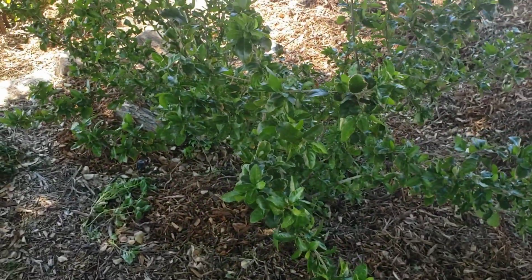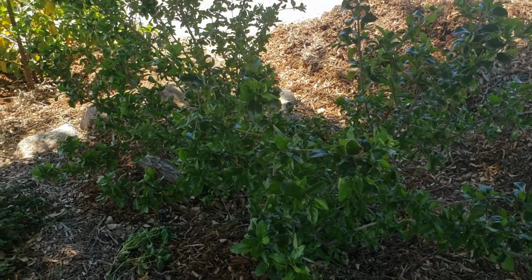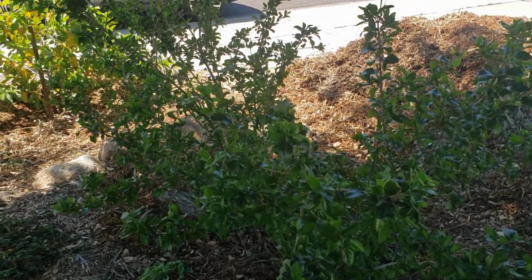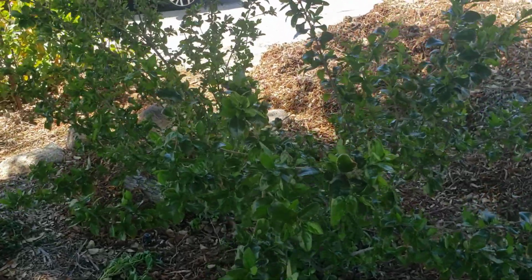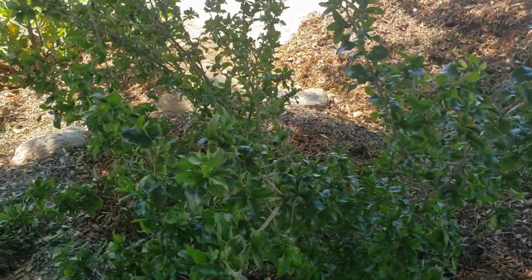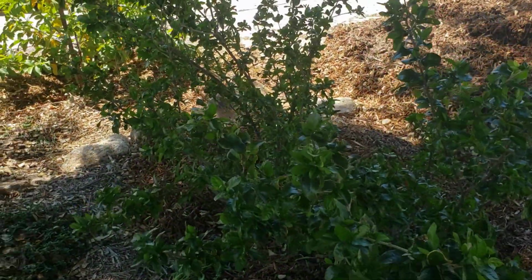Didn't lose any leaves during the winter because I didn't get any frost damage because of the underneath the sisal tree. So these things should be getting ready to flower. Hopefully I'll get some fruit this year.